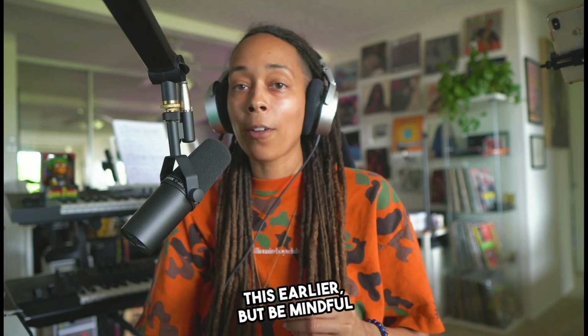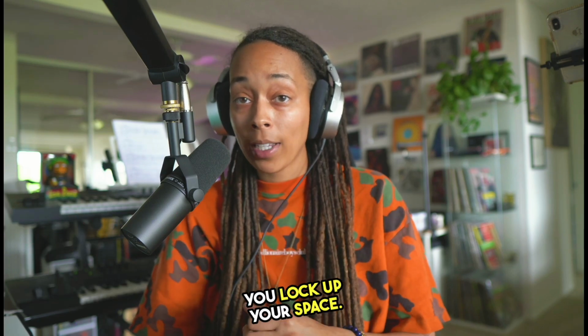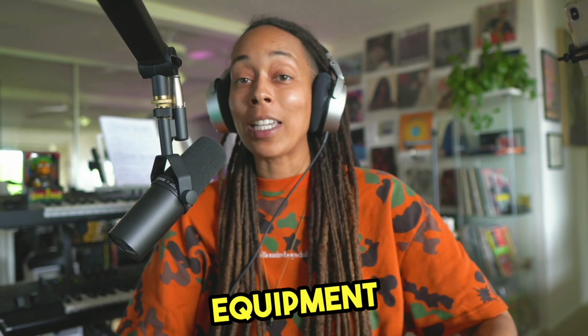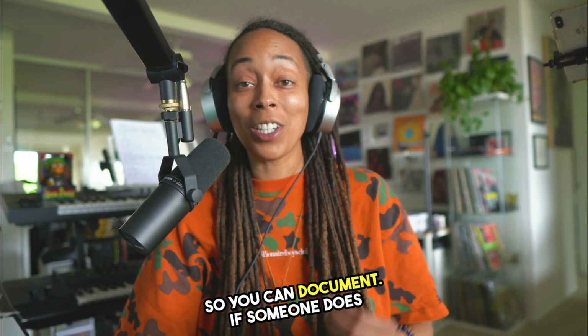Personal security. I touched a little bit on this earlier, but be mindful of you and your equipment. Be mindful of the space that you're in. If you live alone, make sure that you lock up your space. Make sure you do not tell people when and where you're going to be. If you're going to go on tour, lock up your equipment in a storage facility. Get a camera so you can document if someone does come in.